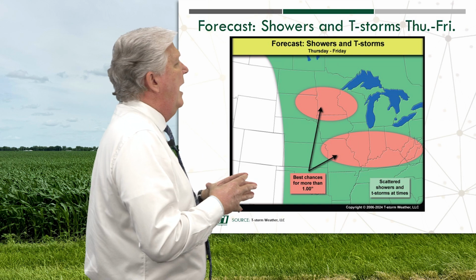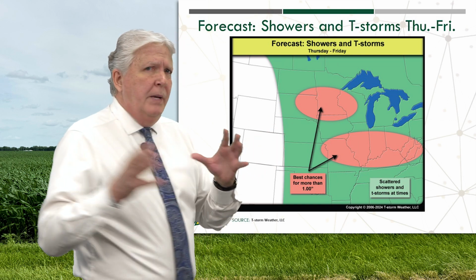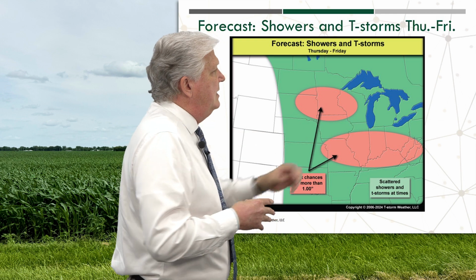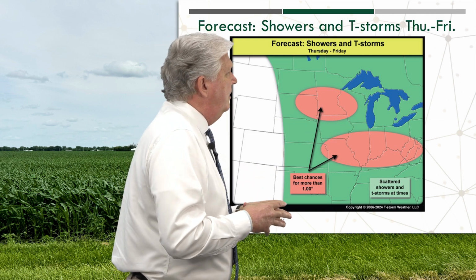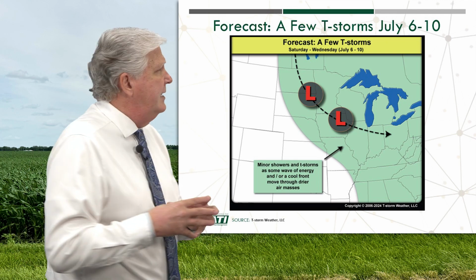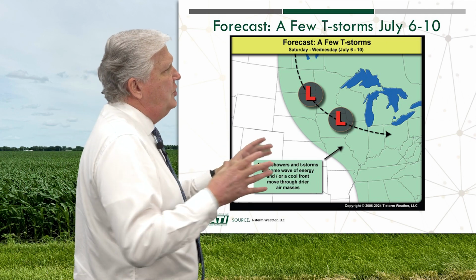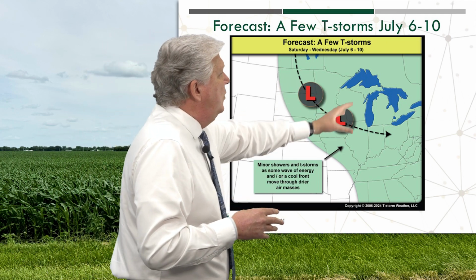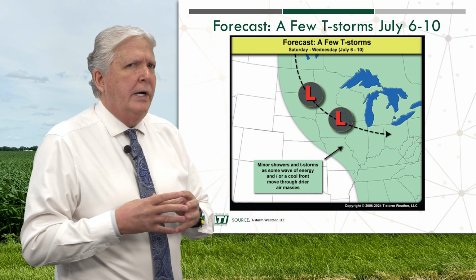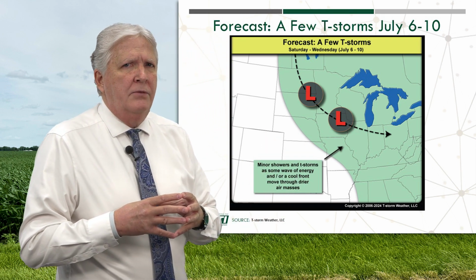Let's look at rainfall now. Thursday, Friday of this week. The best chances for an inch of rain over Thursday and Friday are in those pink areas, if you will, more scattered precip across those green areas. Let's now look next week, July 6th to the 10th. We're looking at more of a showery pattern. Anything in that green area there has a better chance for showers. Not as well organized, though, as Thursday and Friday of this week.